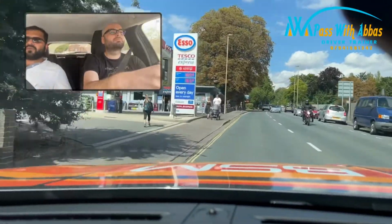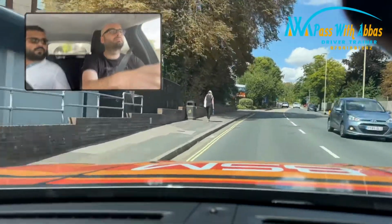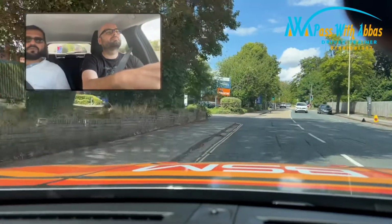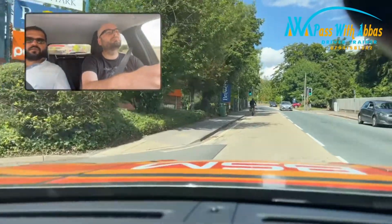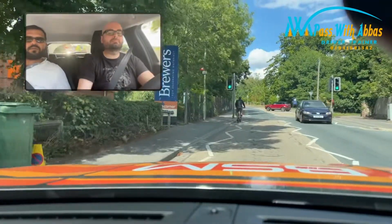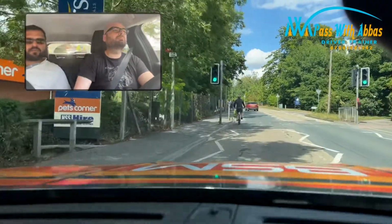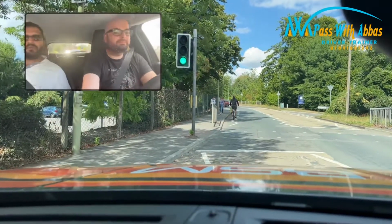Unfortunately, he has made another driving fault on this occasion. There was a cyclist in front of us and the road was going uphill. He started to slow down very nicely. He was fully aware of the cyclist, but the problem was he did not realize that he was slowing down a lot and he needs to do the gear change. By the time he realized and started to do the gear change, it was already too late.